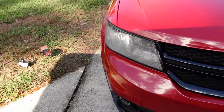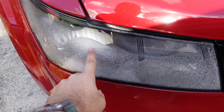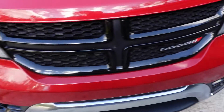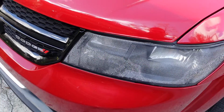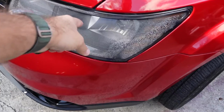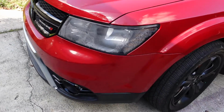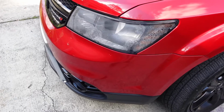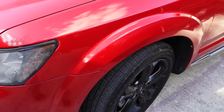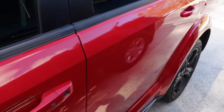So one really common problem with these Dodge Journeys is these headlights. I can turn this car on, put the headlights on for a little over an hour, and all this moisture will go away. But not long after I shut the car off, it all comes back. So it does need at least new headlights. This car does still have a warranty on it, so I can contact the dealer and see if they will replace these for me for my deductible of $100. So that's going to be the next thing. If I can't, I can buy the headlights pretty cheap and I can do it myself.